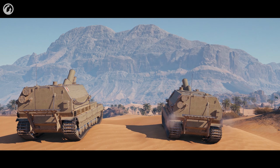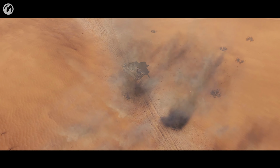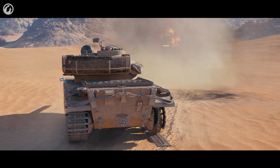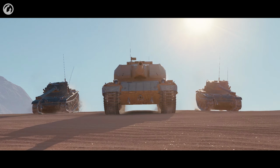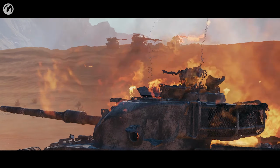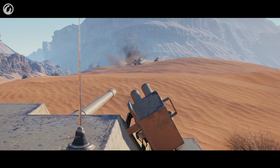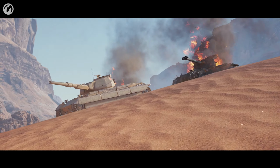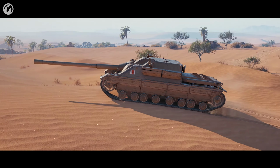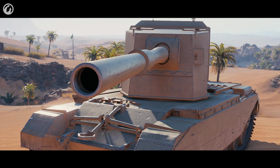The Conqueror GC will suit those who look down on everyone. The Centurion Action X is for those who like big names. The Super Conqueror is for those who appreciate status above all. The Badger is perfect if you have nothing to fear. And the FV4005 is for those who have no shame.